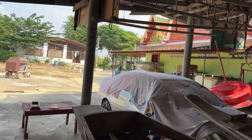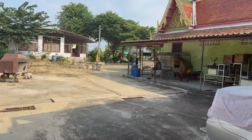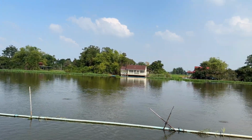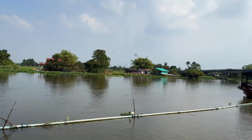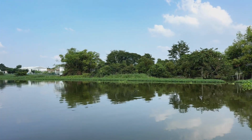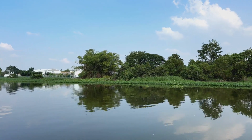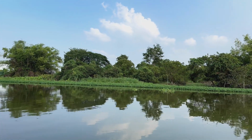Well, we saw everything here at this little temple. Let's get back on the boat and we'll go down the river a little bit more. Yeah, this is the Ta Chin River over here. Just another one of the wide, slow-moving Thai rivers. And we're back underway, going back towards where we came from, to enjoy a little bit more of the countryside.